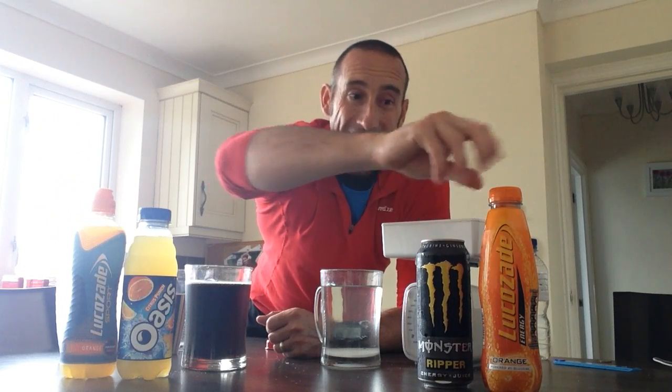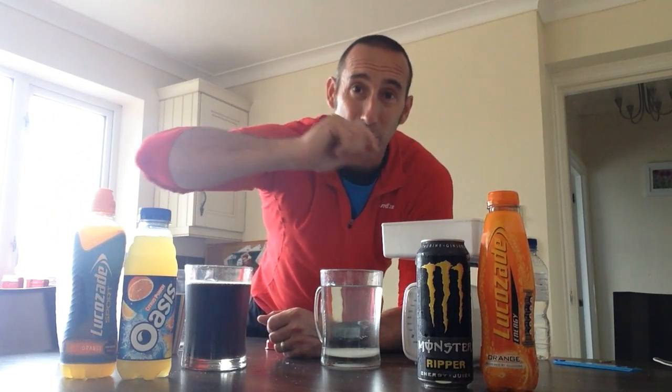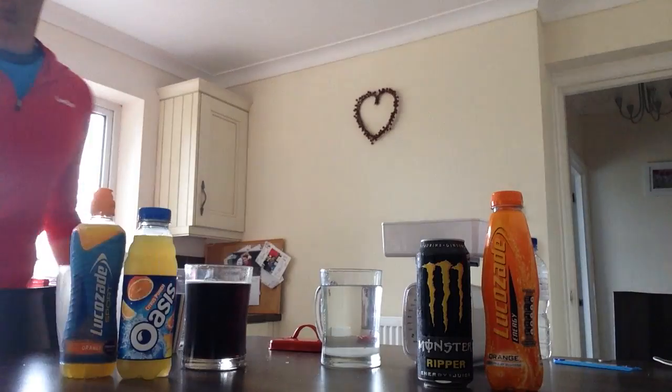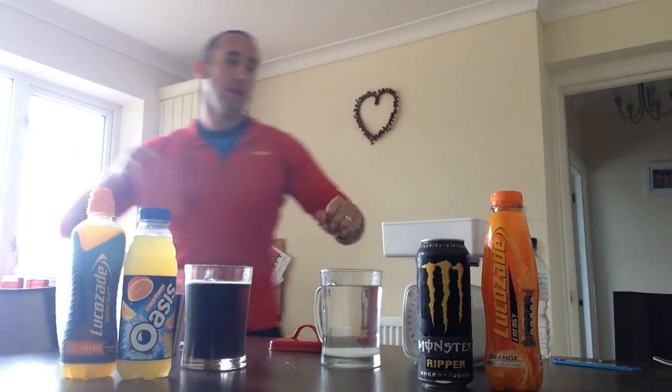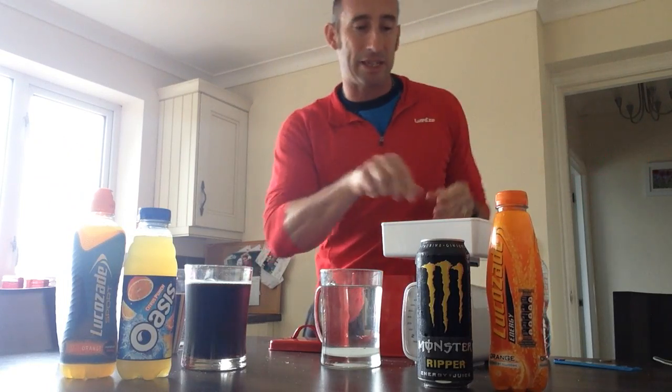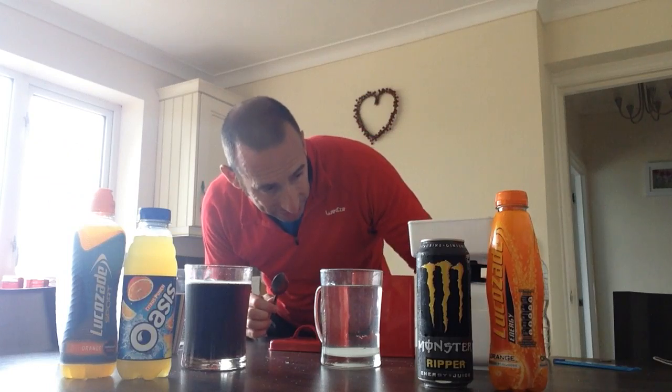What we've got over here? Oh, Monster Raw. And my personal favourite, from when I was a young child, I used to love drinking that. But let's look at this one. So a 250 mils has got 38 grams of sugar. Are you kidding me? 38 grams of sugar. So 500 mils is gonna be 76 grams of sugar. 76 grams of sugar.